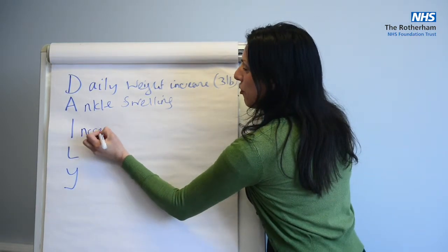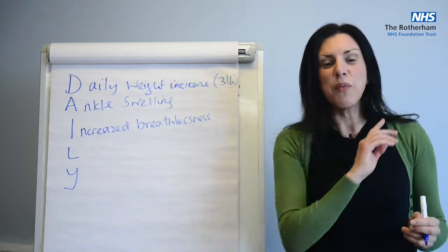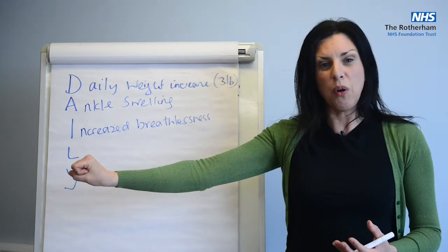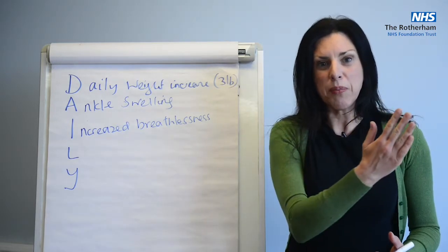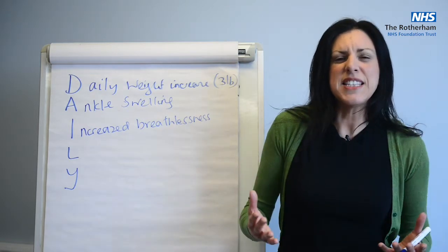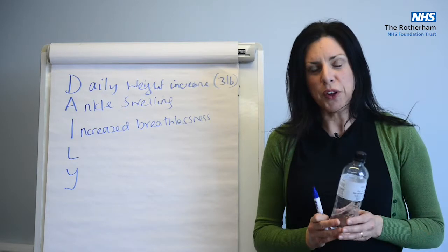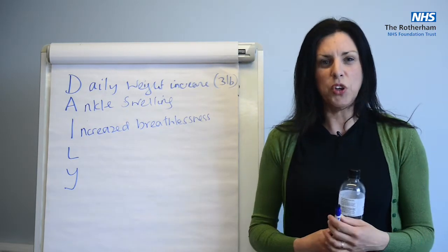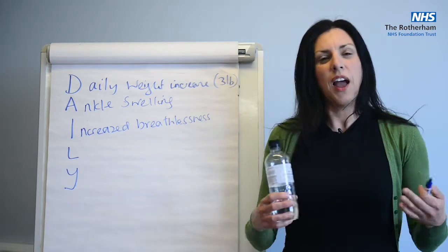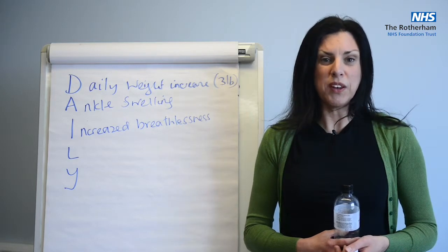I is for increased breathlessness. We're moving away now from the ankles and we're moving to the lungs. When the heart is not functioning, we're not pumping as we should, pushing blood forward. When it's unable to do that, then blood can back up the system and it can cause a high pressure, particularly in the lungs. And when that fluid from the blood seeps into the lungs, it can cause fluid to collect in the lungs. And when you have fluid in the lungs, it can make you suddenly more breathless than you usually are. And if you start to become more breathless or suddenly breathless, please contact your GP, your clinician, whoever manages your care, because it may be a sign that you have fluid within the lungs.